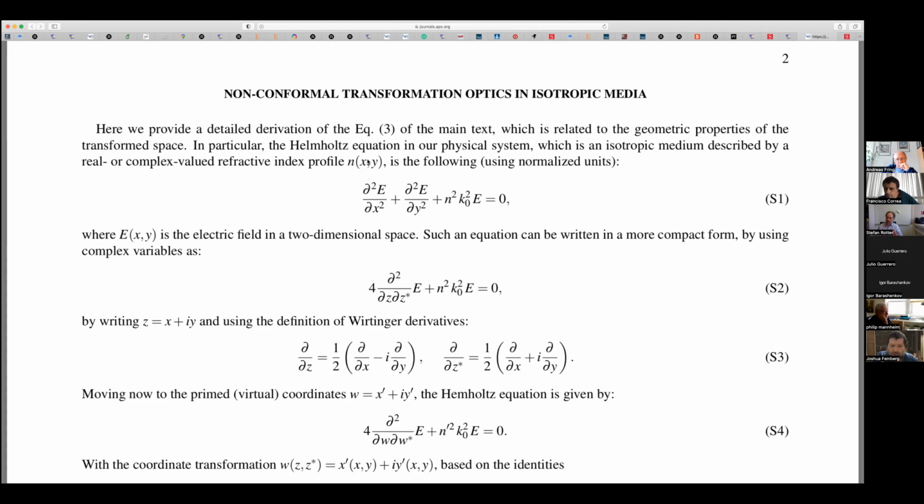So probably this is not something I was claiming, right? But okay, what I was saying is that if you change the wave, then you have to change the material, so to speak, right?